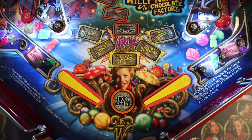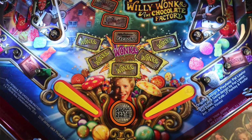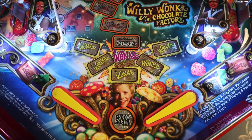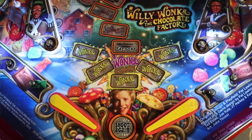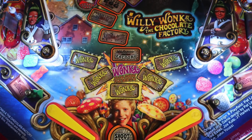At the bottom of the playfield, you'll obviously notice that there are 5 golden tickets. That is sort of the objective of the game. You want to collect all 5 golden tickets. I think it's better left to be discovered on how you collect them and what they give you. But there'll be some wizard modes in there. There'll be some awards in there. If you collect all 5 golden tickets, there is the final wizard mode at the end of the game.